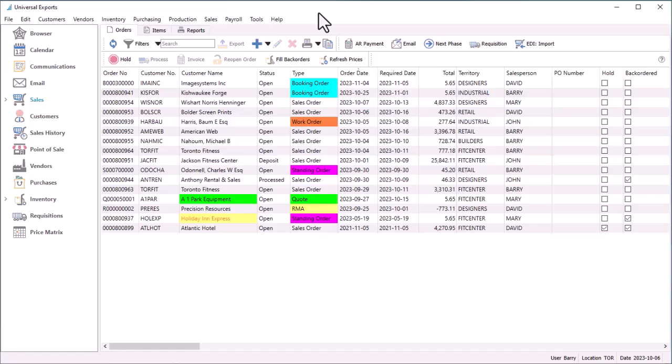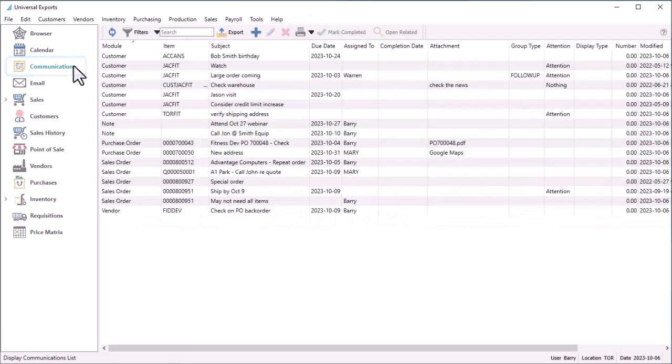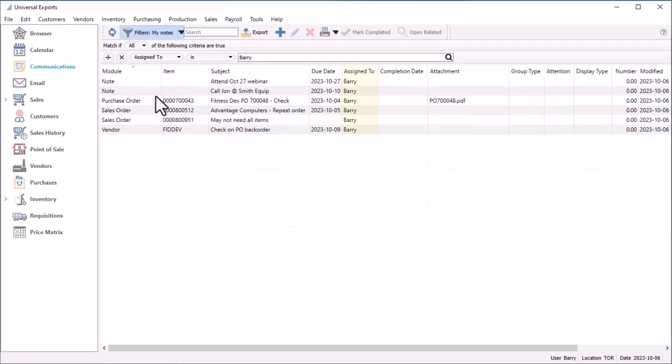Notes that aren't yet due can still be seen and read from the Communications module, from either the entire list or narrowed down using predefined record filters to a more focused group of notes, such as those just for you today or this week or from a specific module.